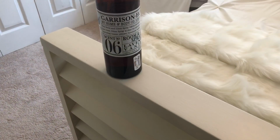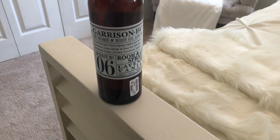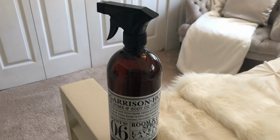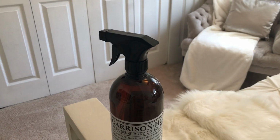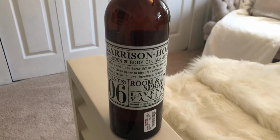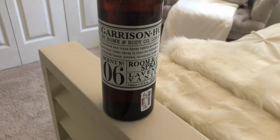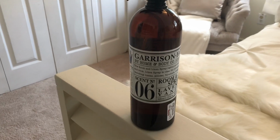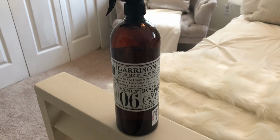Friends, I wanted to share with you this broom and linen spray that I got at Home Goods, and I usually try to keep a bottle. Recently I was able to find this great big bottle, and I actually paid $5.99 for it. I'm not holding it because it's a big bottle and it is heavy, but it's a lavender and vanilla fragrance.